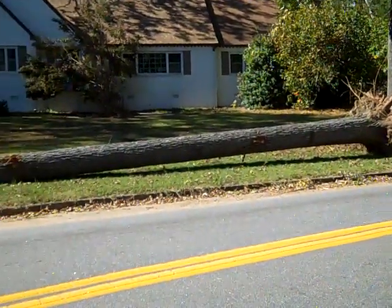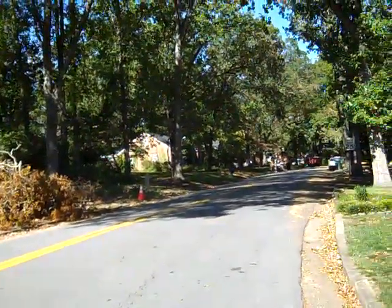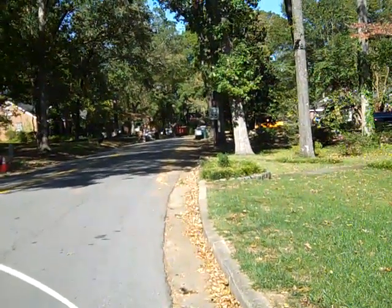Still on Edgewood Avenue, y'all. Now they done got a lot of this cleaned up from the other day. I didn't have a chance to get up here, but you wouldn't have believed what I saw. They got most of it cleaned up, but it was terrible.